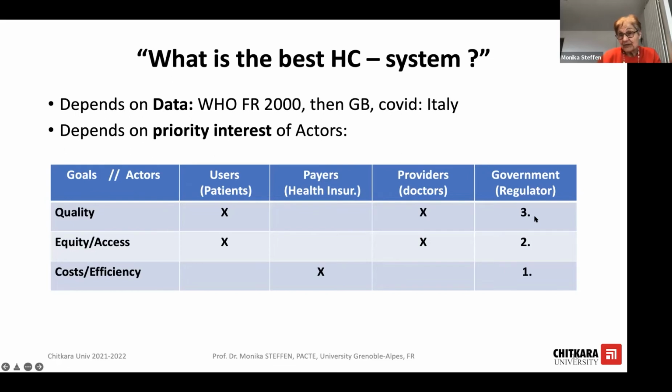If you are the regulator, the government, especially the finance minister, you will have all sorts of priorities. You will be interested in cost and efficiency, in equity and access, because otherwise people will not vote for you again. And you also want this money to get a certain quality of healthcare. So you will probably have a hierarchy of priorities. First will be costs, and second will probably be access and equity, because you are responsible for the country. And third will probably be the medical quality.